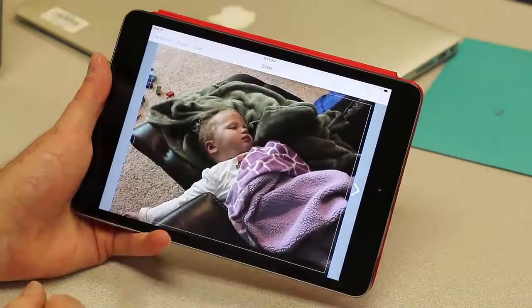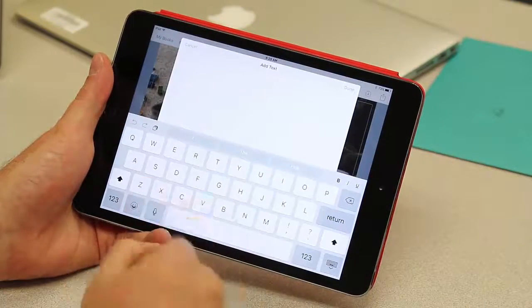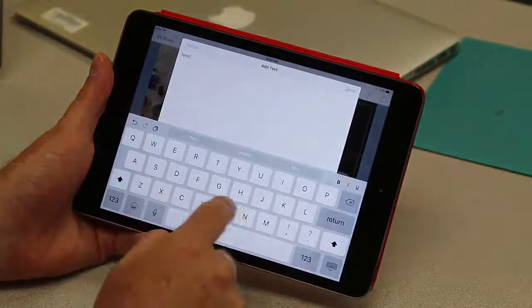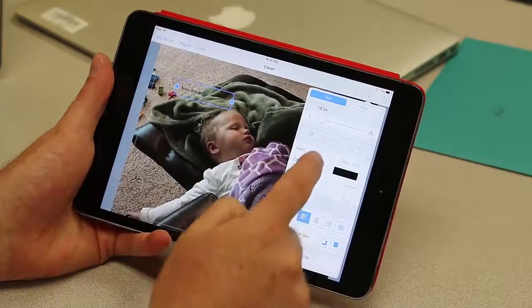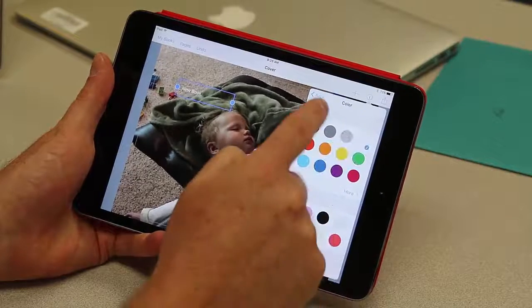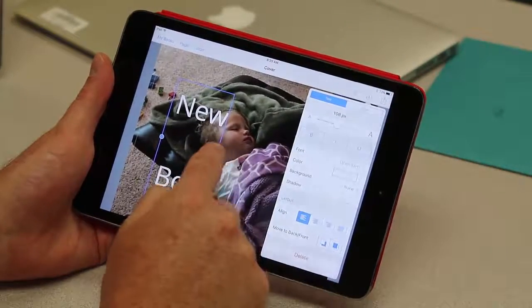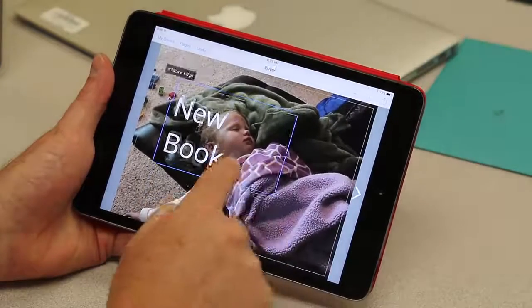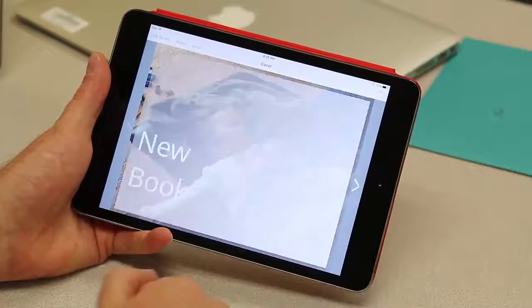So you just pick a cover. If you want to add text on top of that, you add text. And just say, new book here, I guess we'll go lame. And then change the color of the text, change the size a little bit, make it a little bit bigger so we can see it. And then, so there's our book. So we've got new book. And then when you're ready for a new page, hit the arrow.